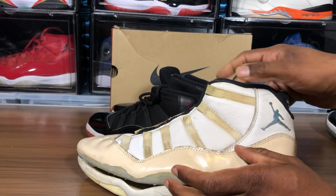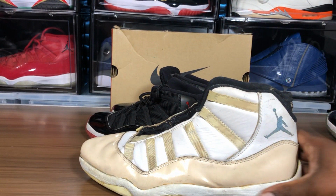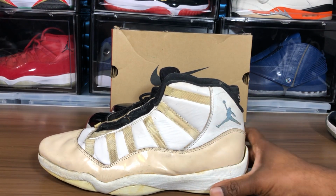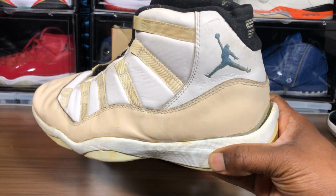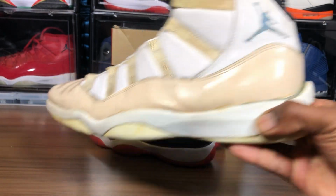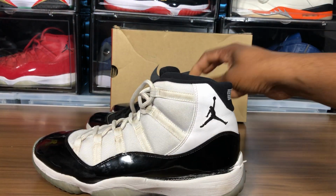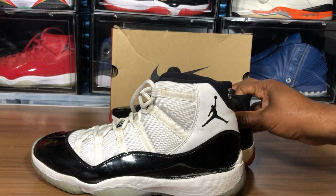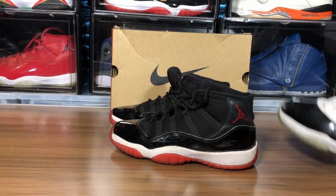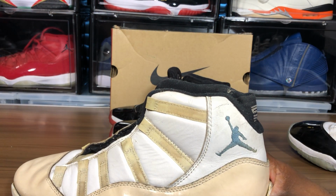And I tell you what, the retros don't even compare to how this felt. Balling in these was absolutely amazing. And it's soft. It's not very hard at the midsole. So like I say, these are 2 fake shoes that fell apart on me. The air units are subpar. Can I go back to this one right quick? You see why the fakes weren't that great in quality.